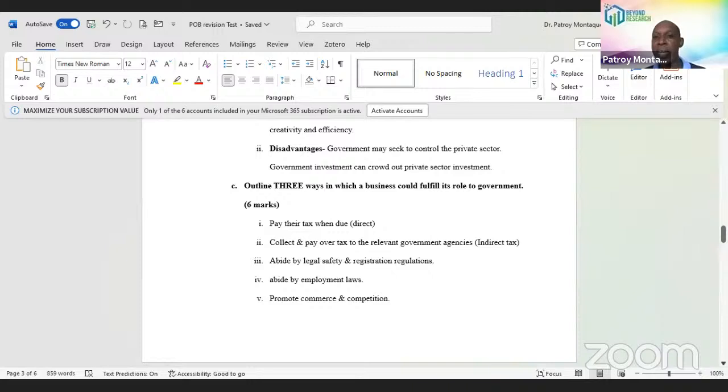Another one that we can look at, and of course, as I said, you would put a little on this: abide by legal, safety, and registration regulations. So ensure that you operate with the requisite signs, depending on the type of industry or business that you're into. It might require that you have extra gear, signs, special machines, special tools to work with, right? These should be provided for the employees, right? And in so doing, you ensure that no one is injured, because that becomes a burden on society, right? The more persons are sick, the more the public health system is taxed, right? So you want to ensure that you abide by these legal safety guidelines and also registration regulations, right?